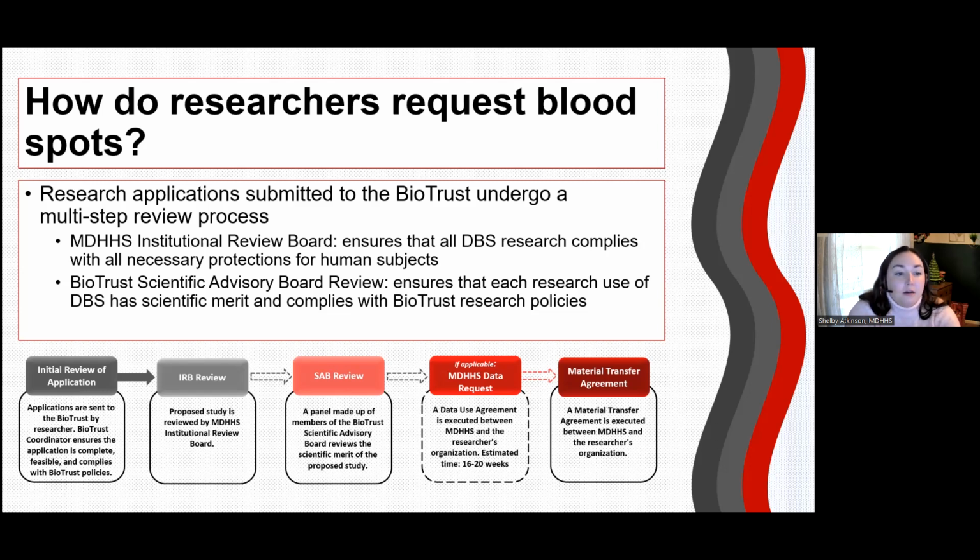In addition to IRB review, our BioTrust Scientific Advisory Board reviews each and every project as well, and they ensure that each research use has scientific merit and, again, complies with our BioTrust research policies. So it's really a 2-tiered review system. There's an IRB review and an SAB review. Now, the information submitted to both is the same. So you aren't preparing 2 different applications for review, and I'll go through what is included in an application later.